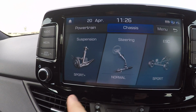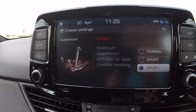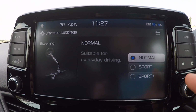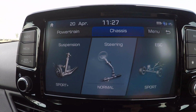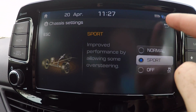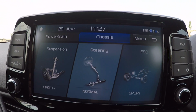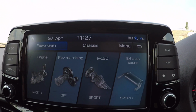Go into chassis and you can play with the adaptive suspension, so you can have normal, sport or sport plus. You can go into your rack mounted motor driven power steering system and again adjust that through normal, sport or sport plus. The stability control, you can adjust that too between normal, sport or completely off. It is just ridiculous. Very, very cool, but ridiculous. And in all, Hyundai says there are 1,944 different custom mode variations available, which is crazy.